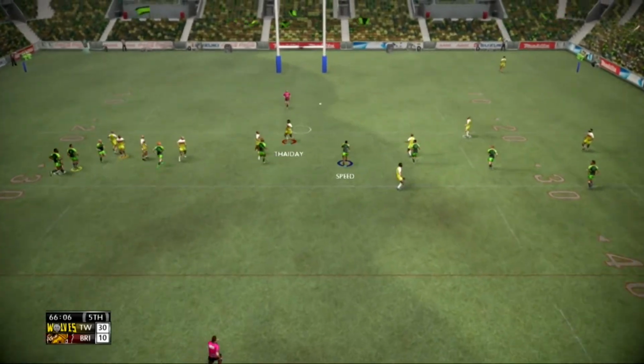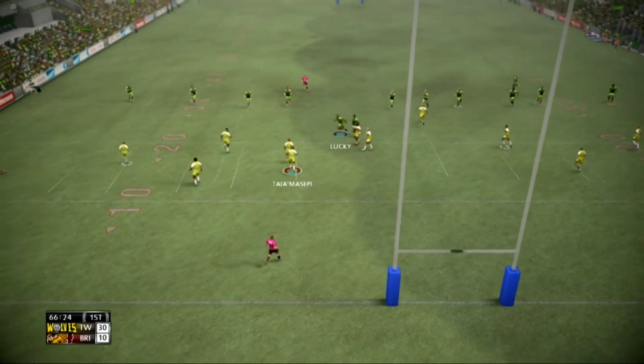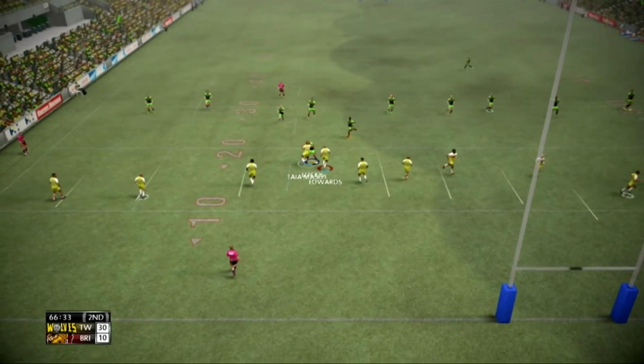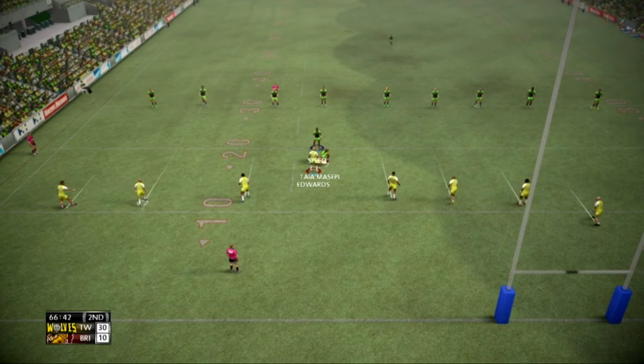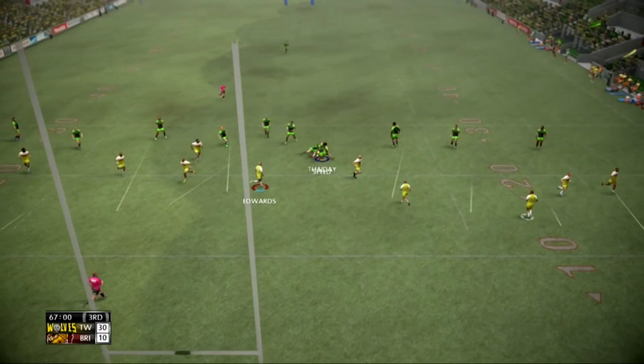Spur. The chip. Faraday there to field the kick. Taki Moika. Hammered in that tackle. Oh, that has got to hurt. Seriously. Is there a doctor in the house? Effective tackle.